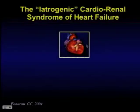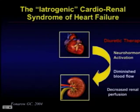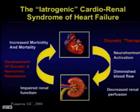Not only that, if they're used by themselves without blockers of neurohormone activation, you're going to aggravate the EF, and then you will probably worsen the heart failure. Basically, what this reproduces in the short term is what we learn in the long term is deleterious for chronic heart failure: diuretic therapy by itself causes neurohormone activation, reduces the renal blood flow, causes diuretic resistance, and also increases morbidity and mortality associated with heart failure.